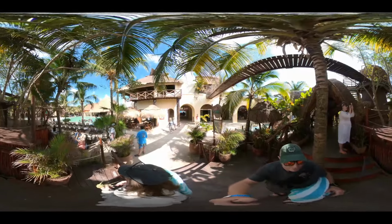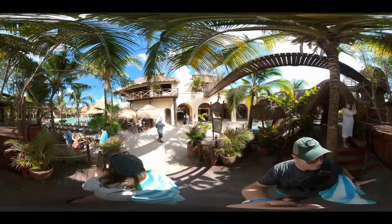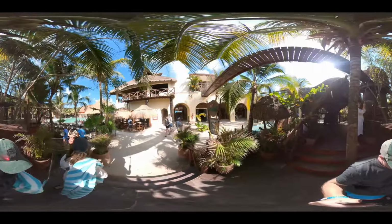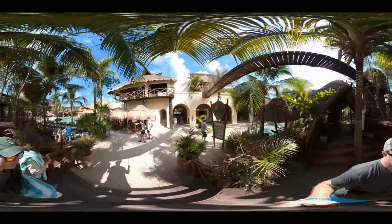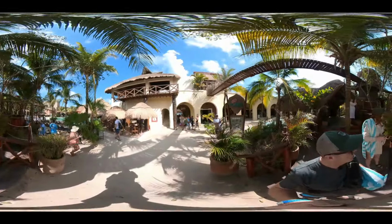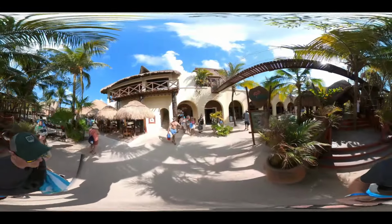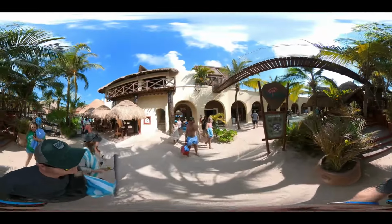Over to the right, you'll see the pool. There's a pool bar. So you can use this pool for free. You just have to pay for your drinks. Because this is a shared port with multiple cruise lines coming in here, your card is not going to work here. Your SeaPass card won't work here. You're going to have to bring cash or a credit card with you.